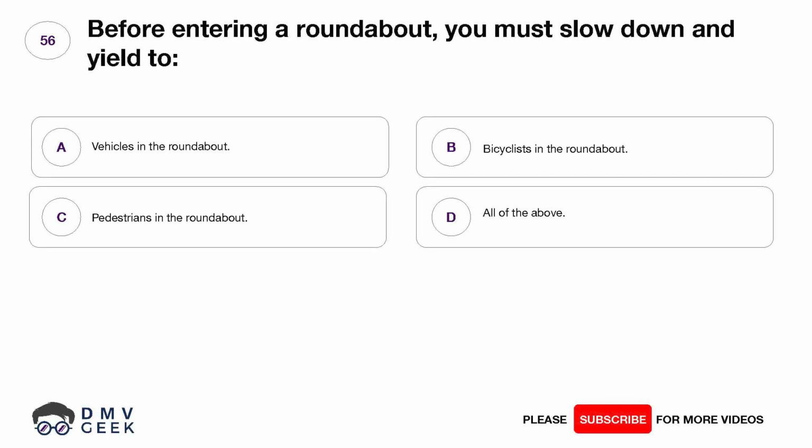Question 56. Before entering a roundabout, you must slow down and yield to A. Vehicles in the roundabout. B. Bicyclists in the roundabout. C. Pedestrians in the roundabout. D. All of the above.